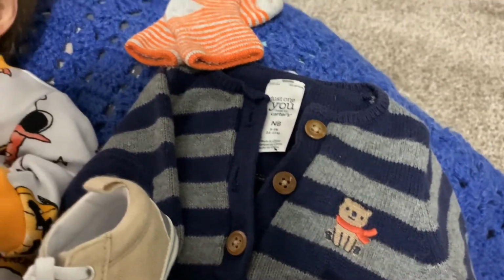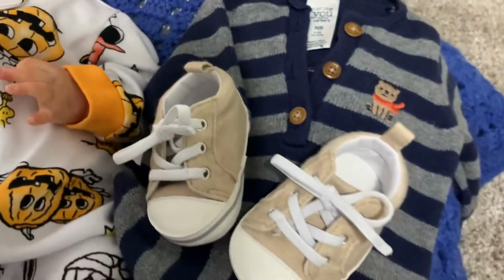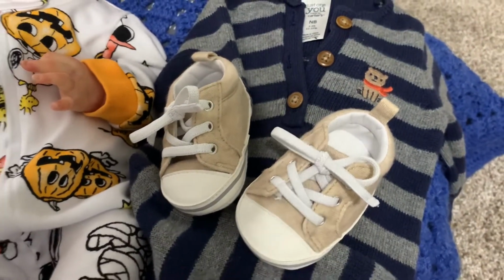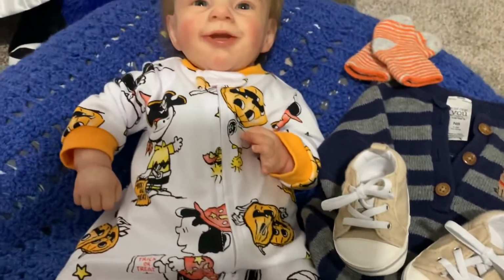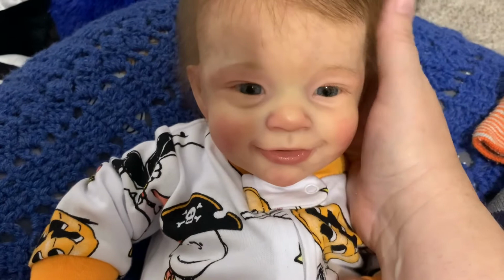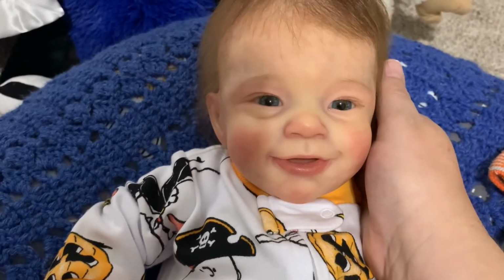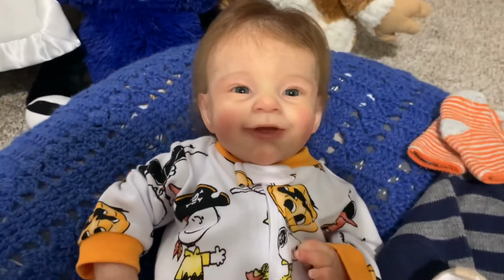And then he's going to have some orange and gray striped socks and some tan shoes. And you know, Charles does not like shoes, but hopefully he will work with me this morning while we do Gail's tag. All right.